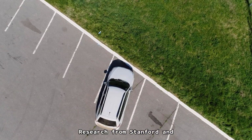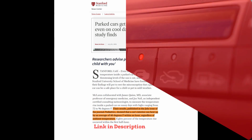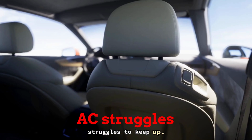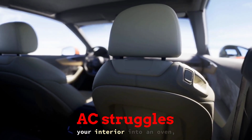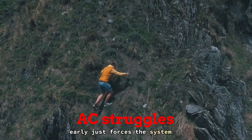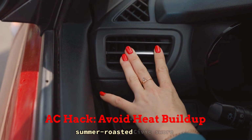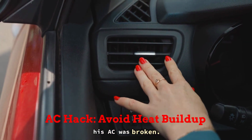Research from Stanford and General Motors found that cabin temperatures in a parked car can rise over 40 degrees Fahrenheit in just 30 minutes, even when it's only 85 degrees Fahrenheit outside. No wonder your AC struggles to keep up. That trapped heat turns your interior into an oven, and blasting the AC too early just forces the system to fight uphill.